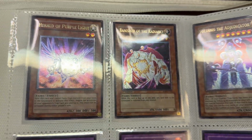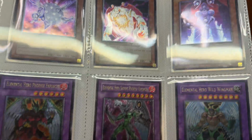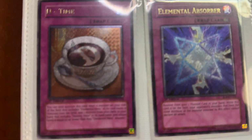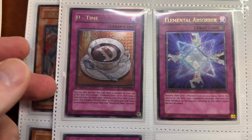Very, very nice, guys. Purple Light. We've got the Banisher of the Radiance, the Voltanis, Wild Wingman, Phoenix Enforcer, and then the rest of Enemy of Justice. The Equalizer looks nice. And then D-Time, guys. This is one of my overall favorite Ultimate Rares. Absolute stunner of a card.